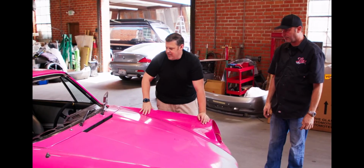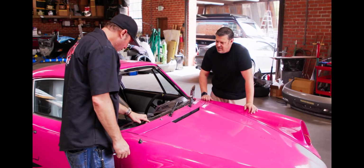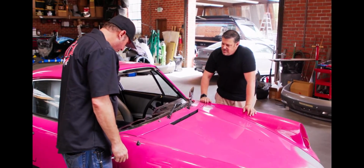A little bit of rust here around the windshield. Typical. Yeah, we'll put some special stuff to stop it from rusting. Yeah, it's a rust inhibitor.